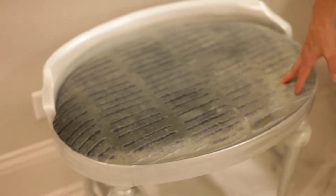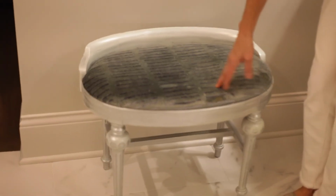Another thing we did, for a little clever idea, you might have seen the beginning of this on my vlog, I redid this bench. It's my mother-in-law's bench. It was a brown, dark bench with some green fabric on it, and I painted it the Sea Salt color, and I put a silver wash over it, and then I refabricated it in this beautiful fabric from Robert Allen.